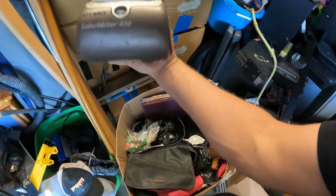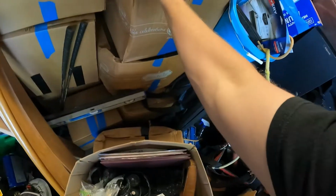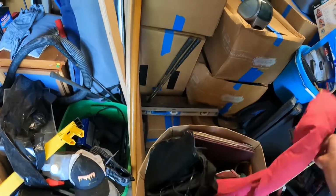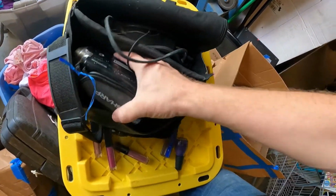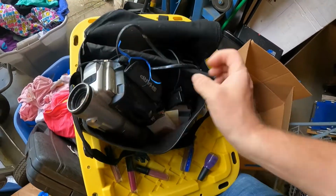We got a Dymo label writer. These are pretty pricey. If I can find the cord for it in here, that could go in our auction. We got a Sharp video camera, an older video camera, but those will sell. Put this in the auction buggy.